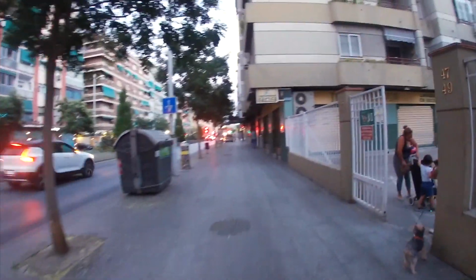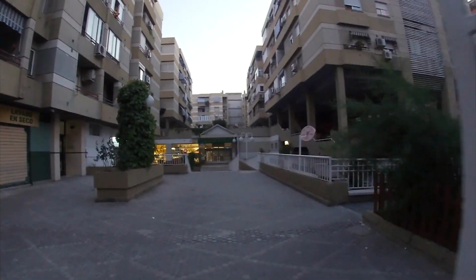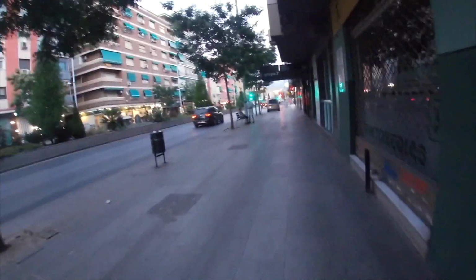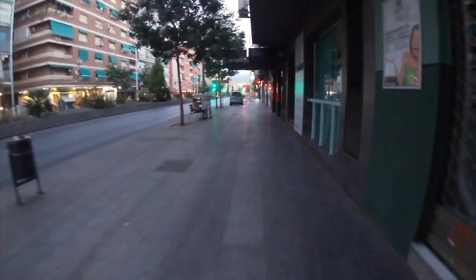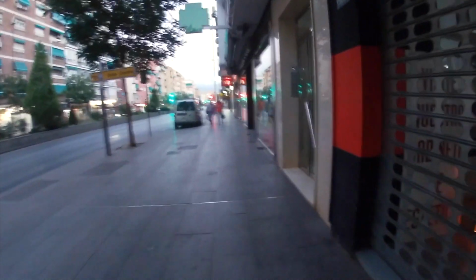So this is the street that I live on, and right here is the Mercadona. If you see here, this is the Mercadona, and I live right down the street from it, which is super convenient. So if I ever need to pick up anything, I'm right here. There also is a panaderia right next to me too, which I've only been to once, but it was really good when I went there. And here we are, this is where I live. Super convenient.